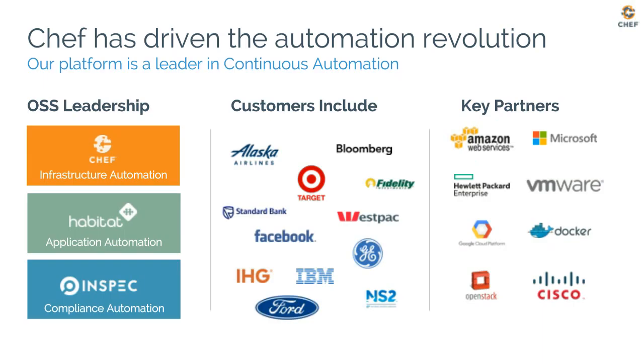First, I want to give a little bit of background about Chef for those of you who may be new to our company. We've always been a leader in automation, beginning with automation engines for infrastructure in Chef, compliance in our InSpec product, and then most recently with applications, we've been delivering automation through our Habitat project. All of our projects are developed with open source contributions and governance and have a wide range of contributors and committers from individuals to large organizations.